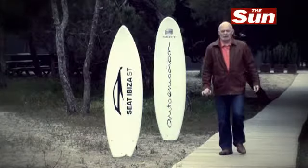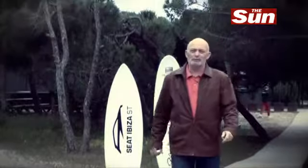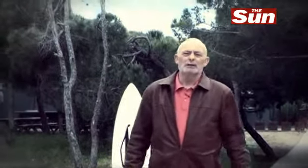I have a confession to make. I don't like small estates. I think they normally look very boxy and very ugly. But today, SEAT say they've got something different.